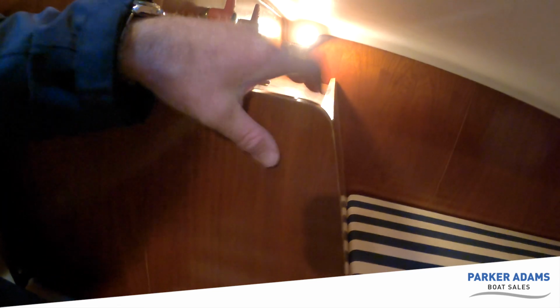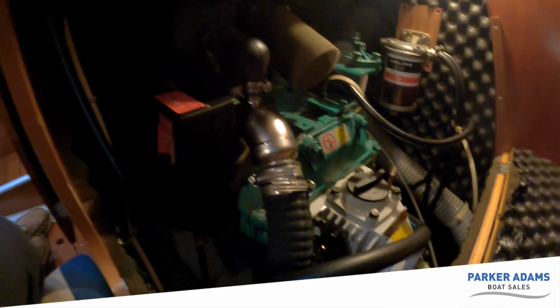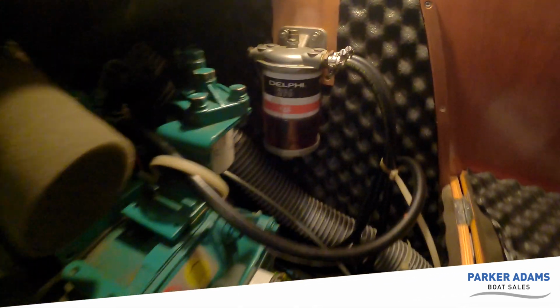We can see the battery switches are here as well, and this part here is on hinges, so if you wanted to, you can just unclip and then rock this back to get access to the engine. So let me just show you that now. Here we go, and as we can see, we can get good access then to the back of the engine, to the fuel filter, to the sail drive.